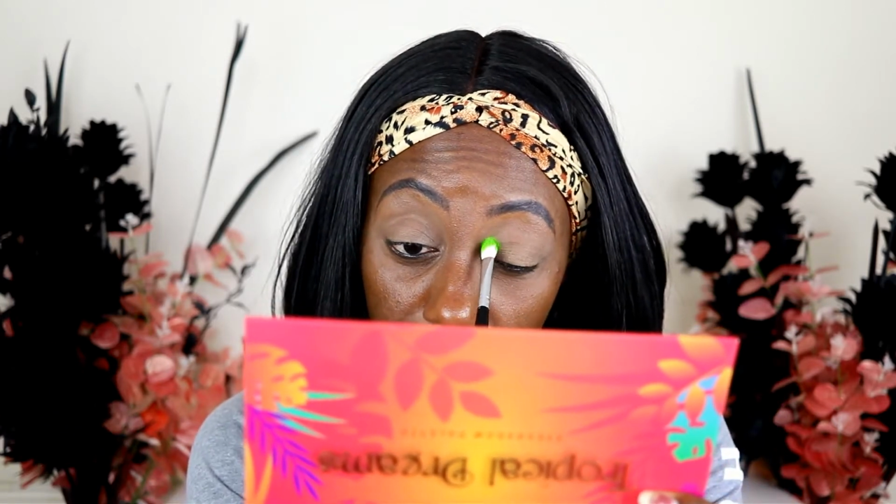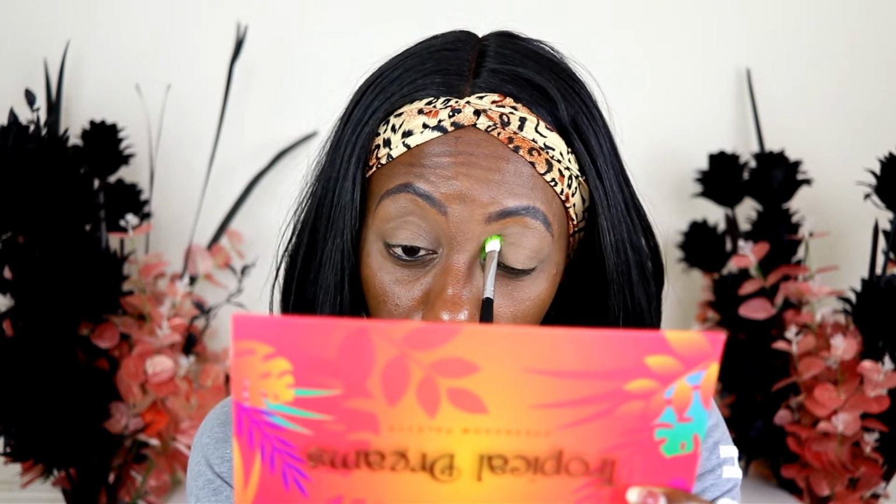By the way, on my eyes as a base, I've got a P. Louise eye base in the shade number 5. I'm just going to pack that. I don't even know if this is going to work or not. Look at the color pigment. Wow.